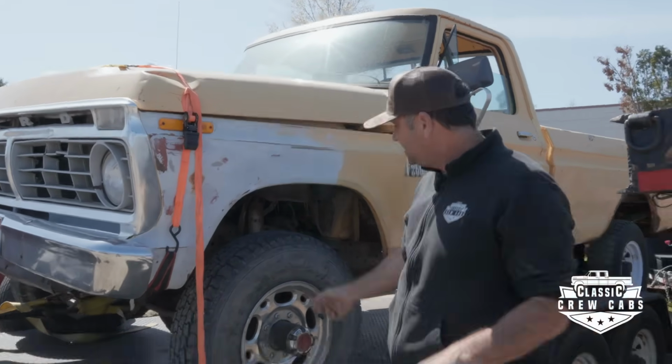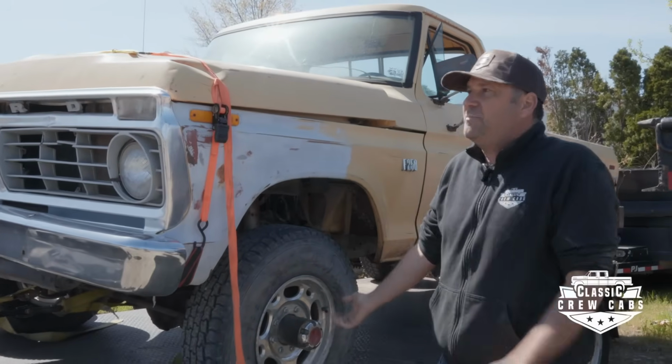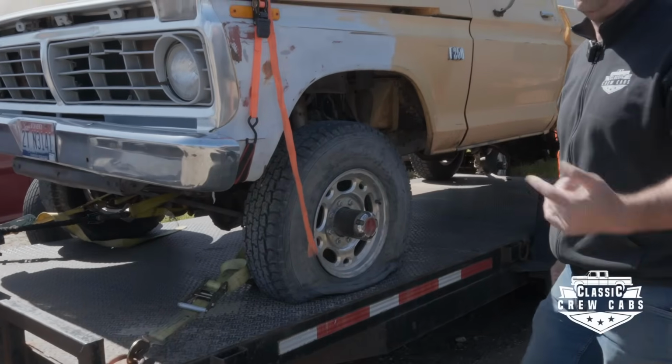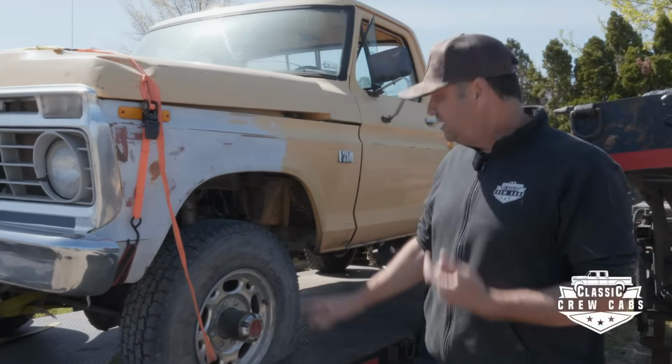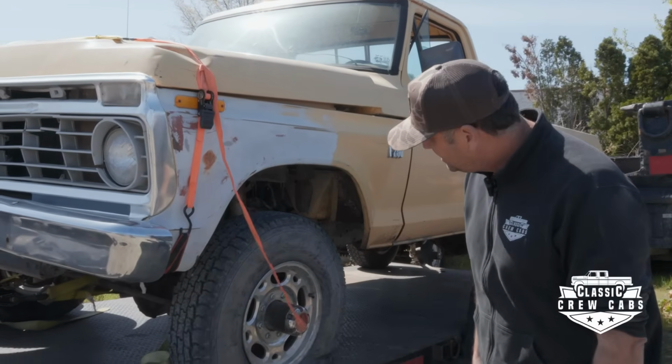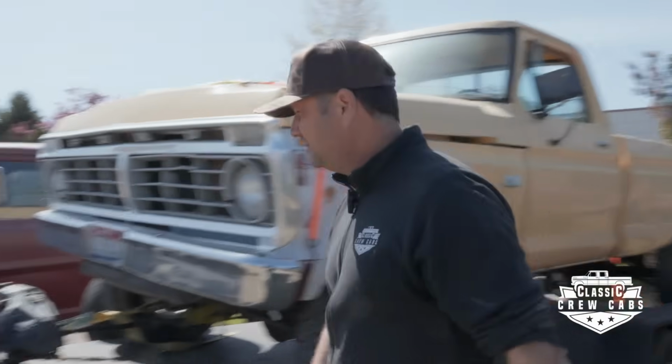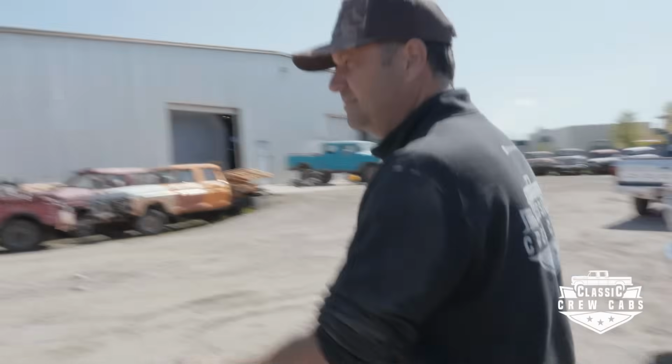But I mean, this axle alone, I bought the whole truck just for this axle. This axle alone is probably $2,000. People are like, oh, axle not cheap. Yeah, go find another one. You want another disc brake, low pinion, heavy duty Dana 44 with the proper things? Right here. Redneck math. Still on the trailer.